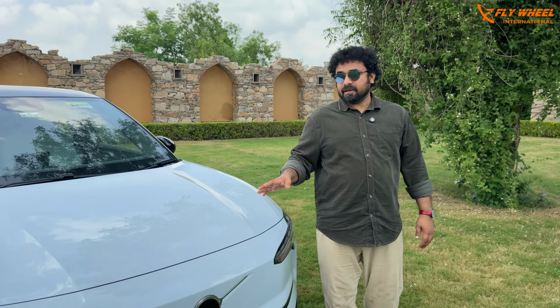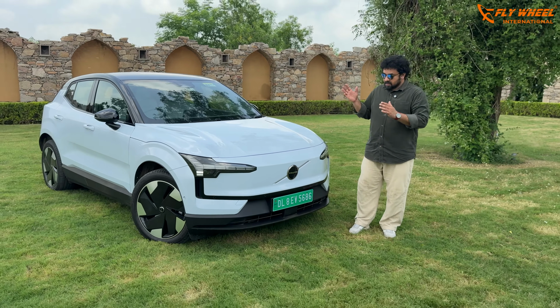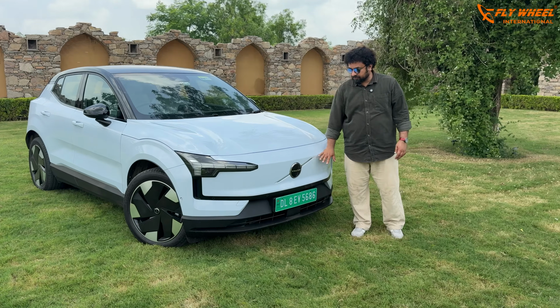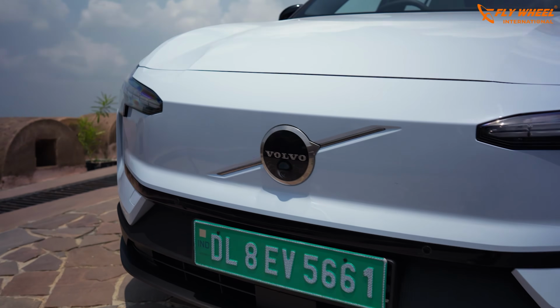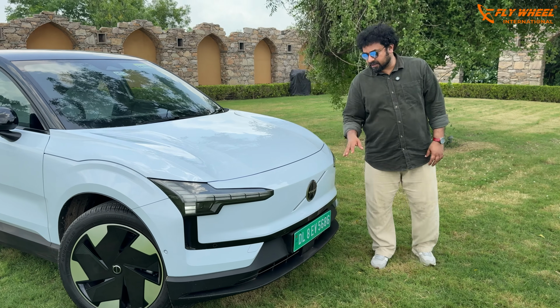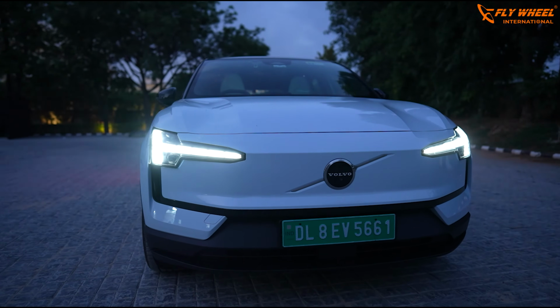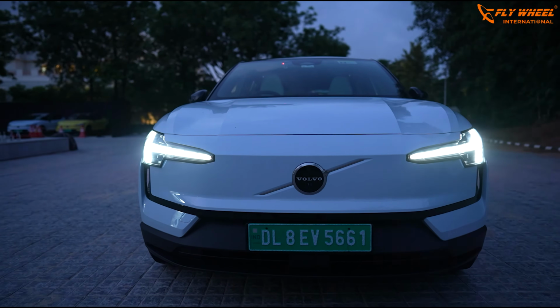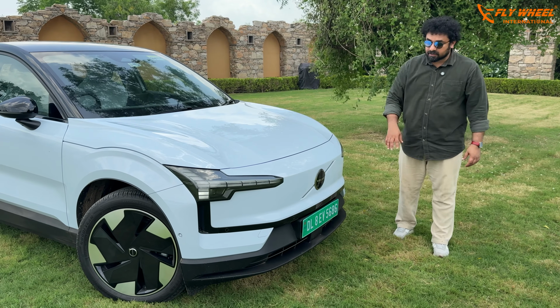The new EX30 has the latest design philosophy from Volvo, which is for the electric vehicle. The EX range doesn't have a grille in the front, it's a logo-only face, but the curvature and other things are very aerodynamically designed. The attraction is the headlight here. The Thor's Hammer beam looks very new and very contemporary. This is a new design format, and there is an LED light. All the lines are connected and look very good.